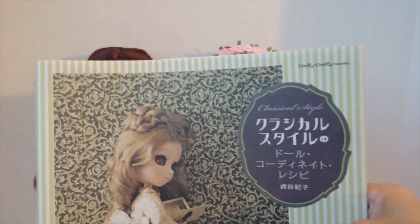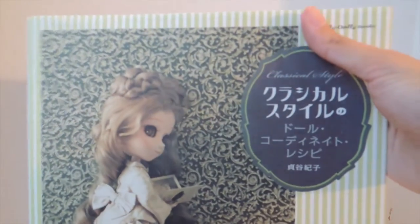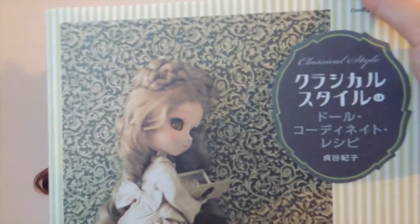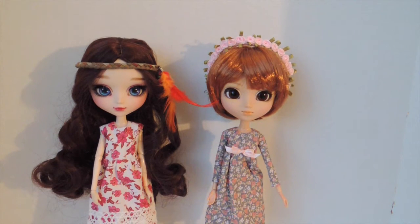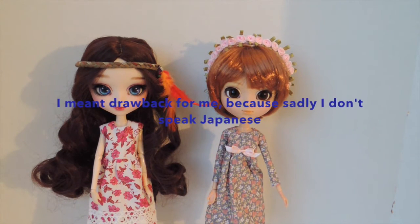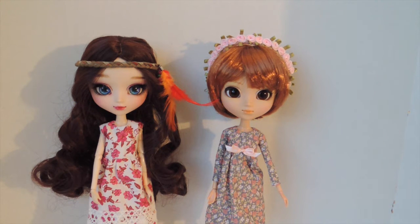I bought this book right here. It's a Dolly pattern book, I guess, but I found it on eBay for a really good price. They call it a recipe book or something, but it has some really cute patterns in here. The only drawback is that things are in Japanese, but you can still use the patterns and figure it out on your own.